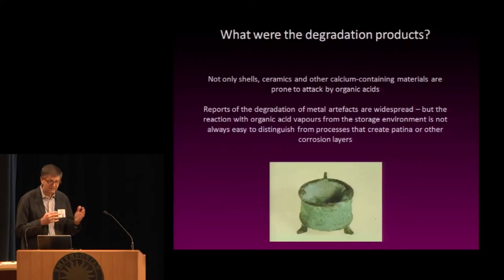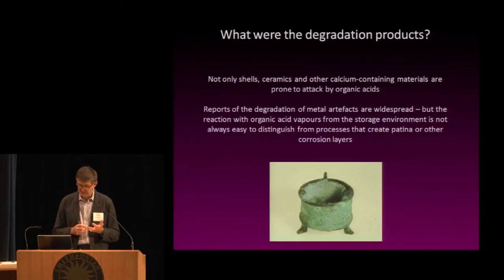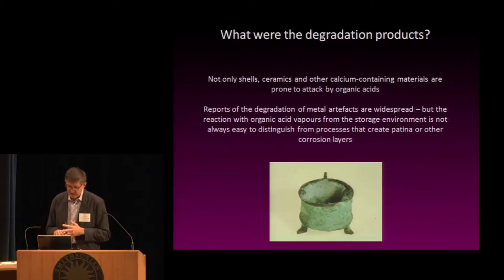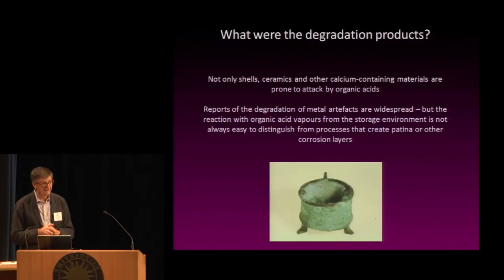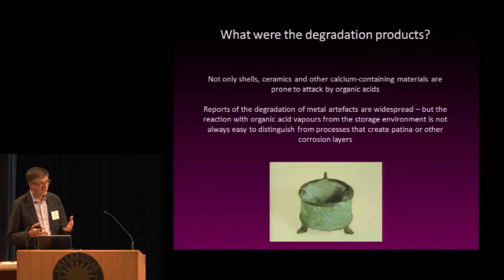So it's not only shells, ceramics, and other calcium-containing materials which are subject to degradation. There have been many reports of metallic objects being affected by acetic acid. Of course, again, one has to be a bit careful because there are other reasons why you might get salts formed on the surface of metals, and the pattern that forms on aging.